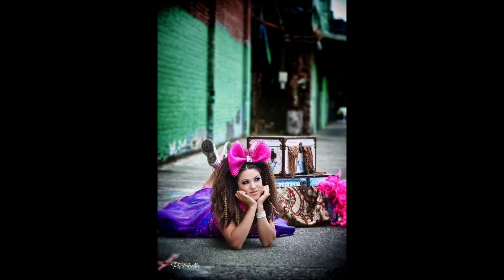So something I didn't mention in the previous videos is modeling gigs and things that I have done in the past. So I first started modeling when I was 15 years old. What started me off was doing the pageant for Quinceañera magazine. This was around my time when I was having my quince, and they used to have expos, and I seen pretty girls modeling those beautiful big dresses, and I just wanted to do it too.